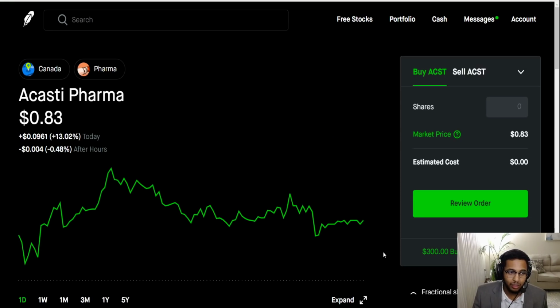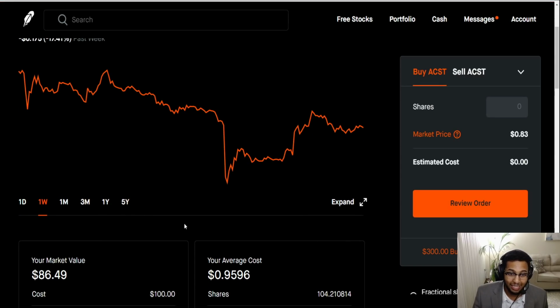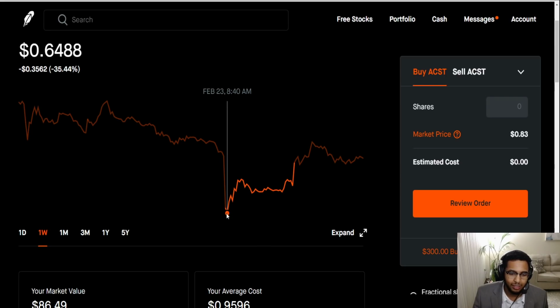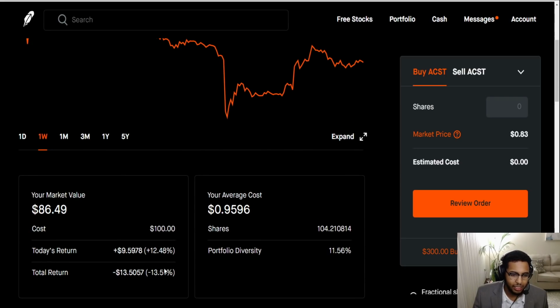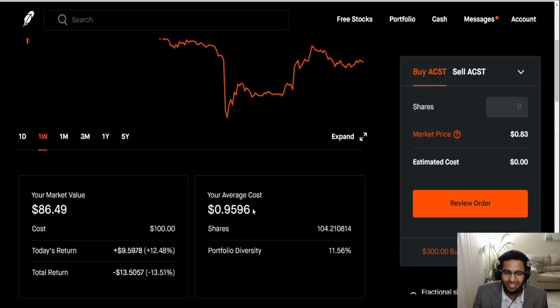ACST, Acasti Pharma, the one that a lot of people panicked about because it saw the biggest dip during this pullback. So it went down to 64 cents a share. I didn't average down, unfortunately, down 13.5% currently from our initial investment. Today's return, it did see a nice recovery of 12%, but again, we're nowhere near where we were when we first got in because our average cost is 95 cents.